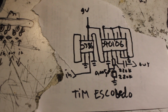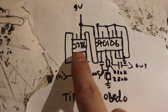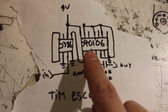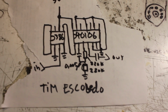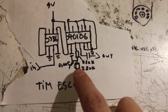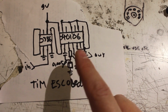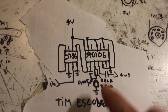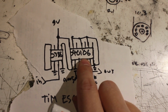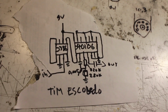It's a circuit designed by Tim Escobedo. It's part of his design, and the mix will go into the 386 amplifier, and then it will be squared up with the hex inverter 40106. In Tim Escobedo's design there was a part to change the pulse width frequency. I'm just going to use fixed resistor values, and I will probably change these for all of the 4, so they will sound a bit different. I'm also going to use these inverters, all of them, so I don't need 4 of these. I will just use 2 of these for all of the 4, but I will need 4 of the 386s.